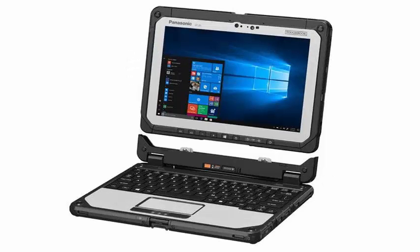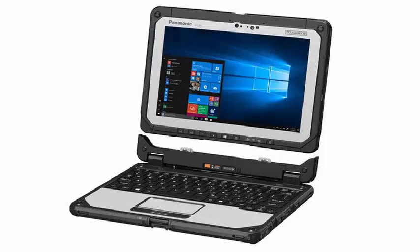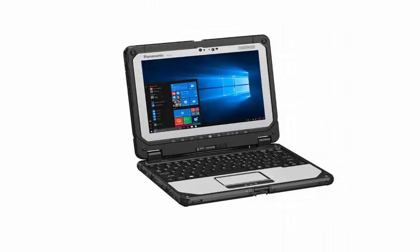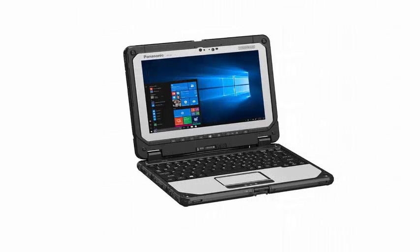The specifications are not as impressive as those of its larger counterpart, with the CF20 equipped with a 7th-generation Intel Core i5-7Y57 vPro processor, 8 GB of RAM and a 256 GB SSD. And the 10.1-inch screen has only 1920 x 1200 pixels, although the touch screen works with gloves, unlike most consumer options.